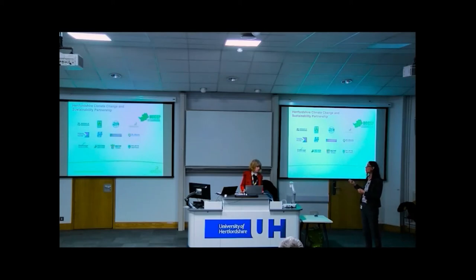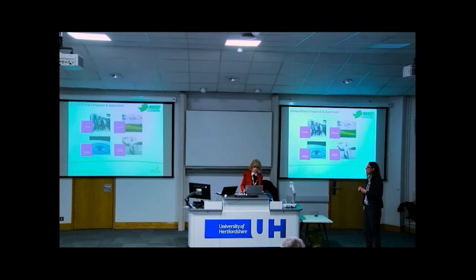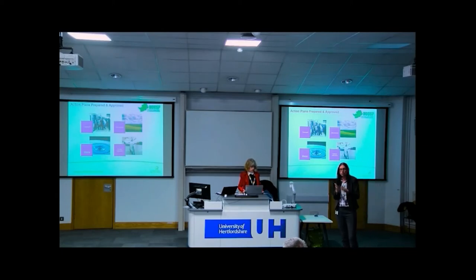So the partnership was formed. We've been formed well over a year now, and we've progressed. We identified four priority actions when we had our first meeting: water, biodiversity, transport and carbon. They were identified because each of us has differing roles and responsibilities, but we all have a part to play in those four priority areas, and therefore we can make a county-wide contribution, and by working together we can be greater than the sum of our parts. So that's why we chose those four initial priority themes.